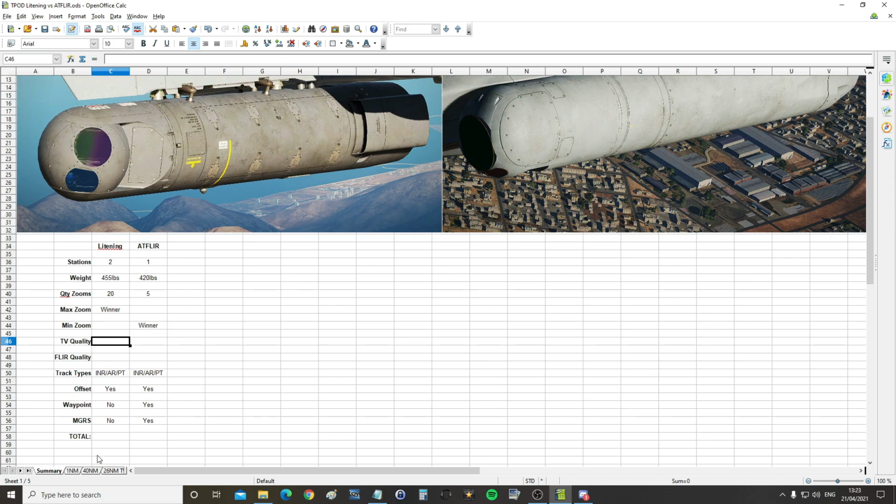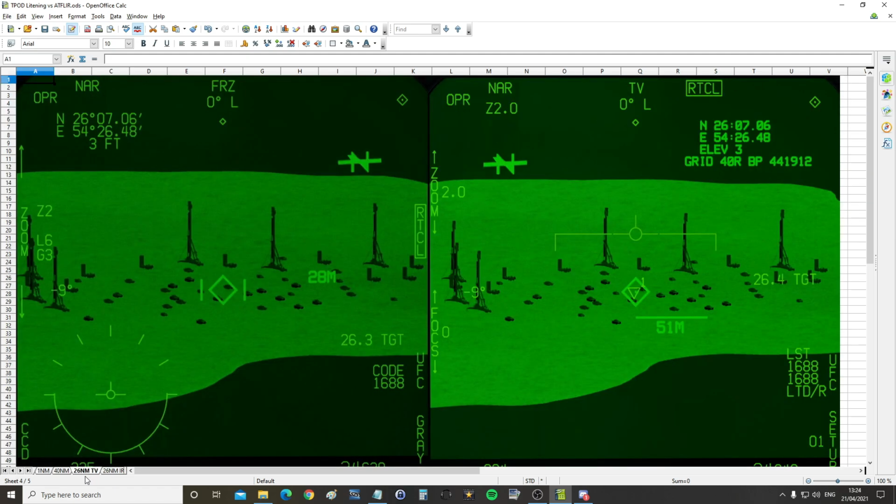TV quality, real hard to do. So what we've done here is put them both in CCD mode. Yet again, exactly the same picture from the same angle, the same distance. One appears slightly bigger or smaller than the other. What we've done is had to select the zoom level that gives us the closest possible match. And this zoom level 2 on narrow, this narrow zoom level 2 as well, is the closest we can get. We can't get them perfect. Otherwise, everything is pretty much pixel perfect. In terms of quality, I can't see a difference there at all.